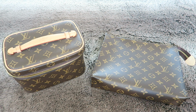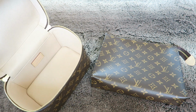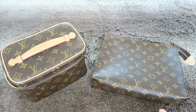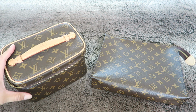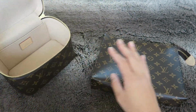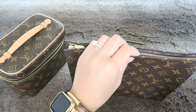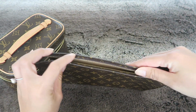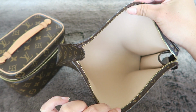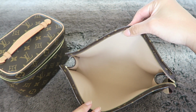So as you can see, both of these products are made of monogram canvas with a wipeable interior. So these are both really great for makeup if that's what you're using them for. Inside of the Nice Mini, there is a flat pocket right over here that you can use. But inside of the Toiletry Pouch, this one is just a deep pocket with no flat pocket inside.